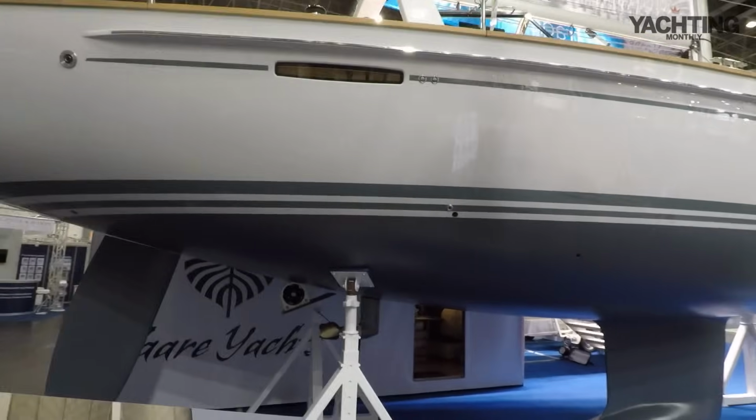So there you go, that's the Saare 41.2. I hope you've enjoyed having a look around her. I think she's an absolutely beautiful boat with a really high level of workmanship.